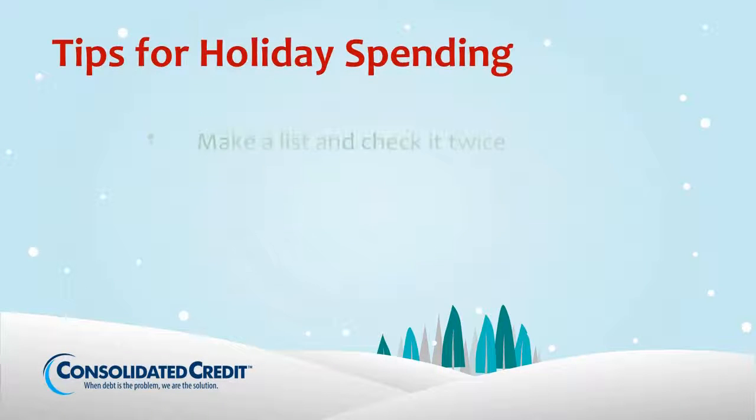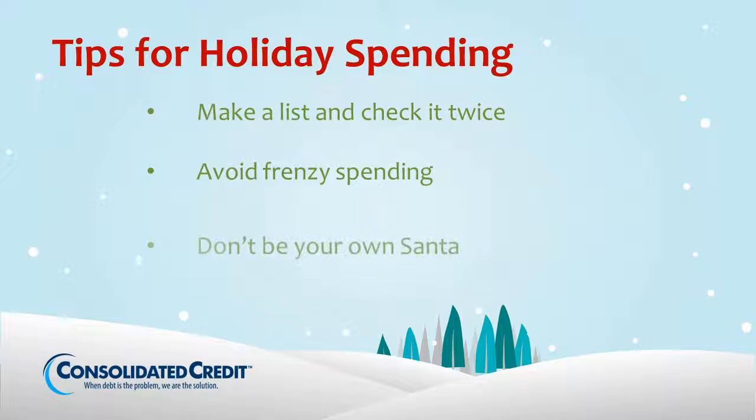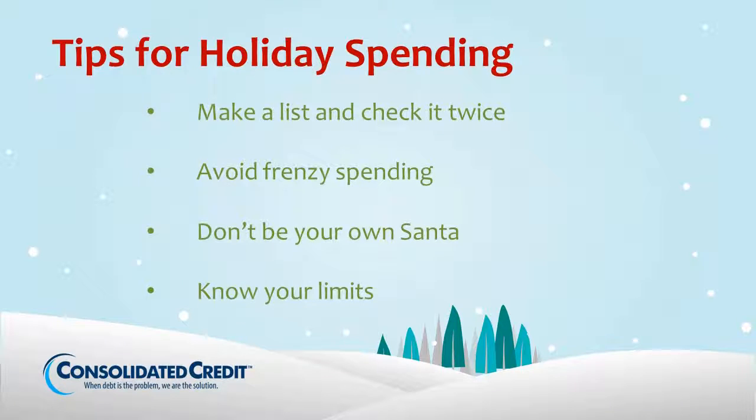The next tips for holiday spending are make a list and check it twice. Do like Santa. Give a gift idea and a spending range for each person to include holiday decorations, entertainment costs. Add all of that to your spending plan. Avoid frenzy spending. Don't buy things you really don't want or need. You want to avoid overspending by checking prices online and sticking to your shopping list. You also want to avoid the most crowded retail days because that can be stressful and hectic.